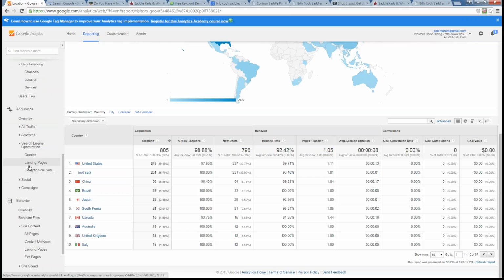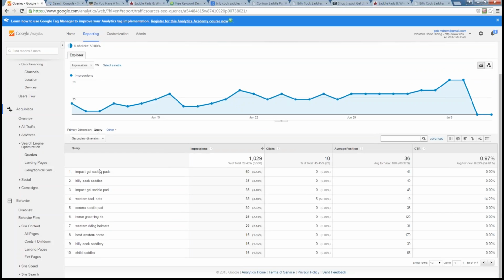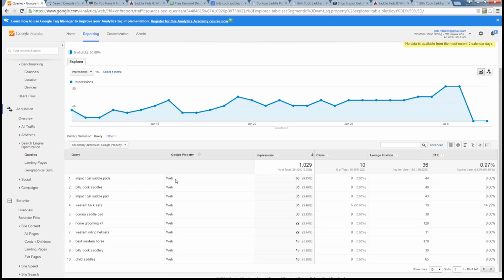You also have acquisition under search engine optimization. Both the queries and the landing pages here I like to look at. You kind of get similar amounts of information with this list as you did with the other one. However, they have this Google property. This is something I more recently figured out. I'd always wondered why the stats here in analytics weren't always accurate, or the numbers didn't seem to add up or something of that nature.